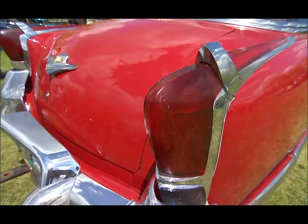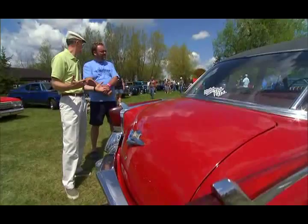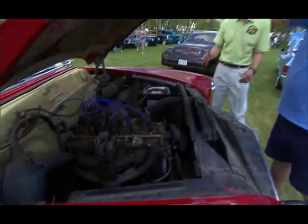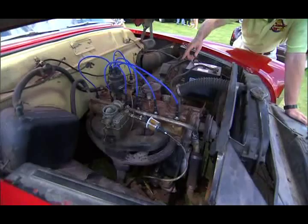Now, this is gonna have some sort of a six in it, right? Yeah, it's actually a supersonic six cylinder. Supersonic six cylinder. Let's have a look at the supersonic six cylinder. Well, you're right. She ain't no cream puff, is she? No. Wow. Well, is that a primer cup or what is that up there?